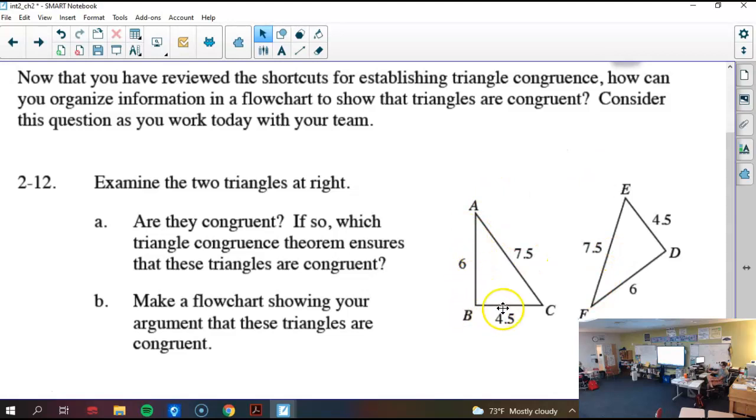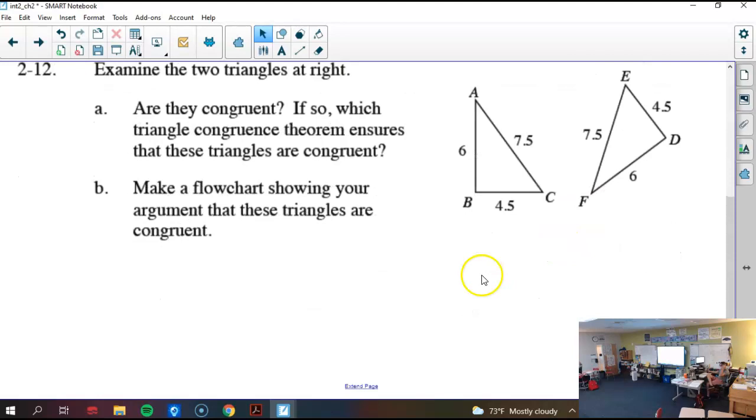Because the 6 to the 4.5, right? The 6 to the 4.5 and the 6 to the 4.5. So order would not be alphabetical for both of these. If we go ABC, it's going to be FDE. Are they congruent? Why did we say that? So how do we write this down then? How do we flowchart this?